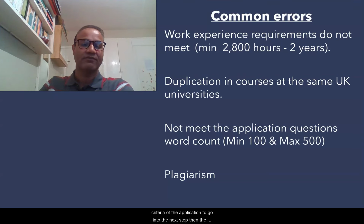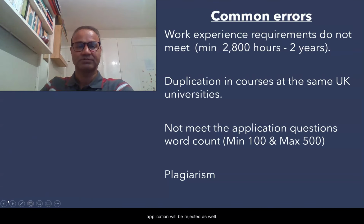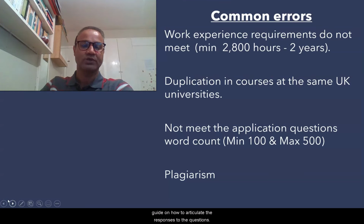And the fourth, and very important, is plagiarism. If you have plagiarized something, then your application will not go further. So these are the common errors. Now in the next slide, I will tell you the stepwise guide on how to articulate the answers to the questions.